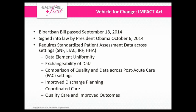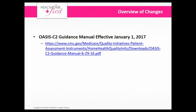All of these things they believe will result in improved, better discharge planning, more easily conforming the patient's transfer from one setting to the next in a much easier manner, coordination of care, and then the end result being improving quality and an improvement in outcomes of care.